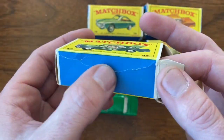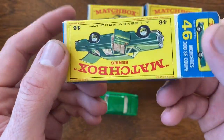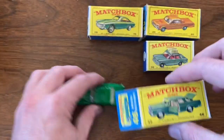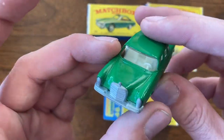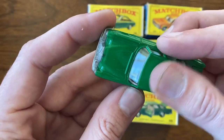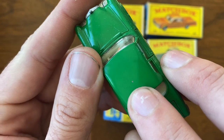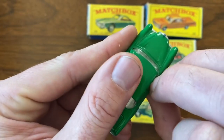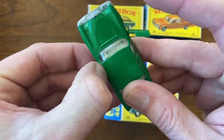It does have a little crease here through the blue. Not bad enough that I would repair it. No major tears or anything, but overall, pretty good shape on that box. And this car is gorgeous. Got one little nick right there in the top. It's missing some paint, but the door's open. It's got the white interior.